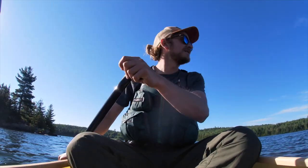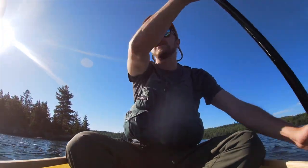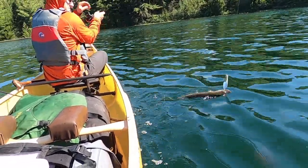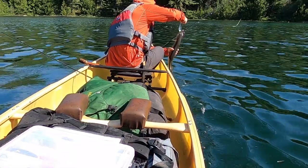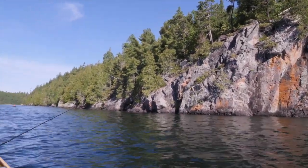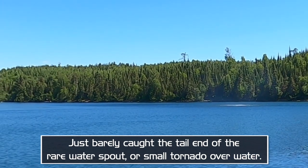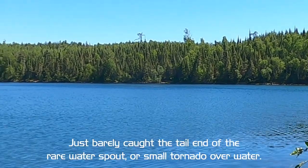Oh, so many fish stacked up. If we don't catch fish on this pass, there's fish everywhere, 15 feet. Pike. 26, 27. Ooh, that thing's buried. Cool.